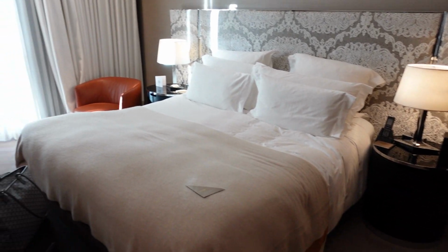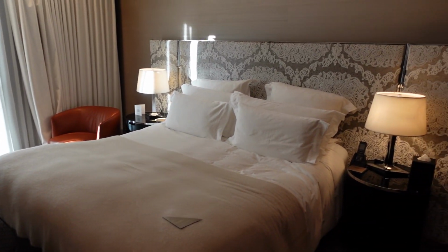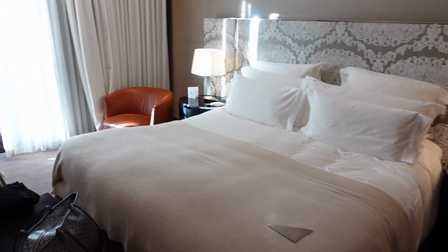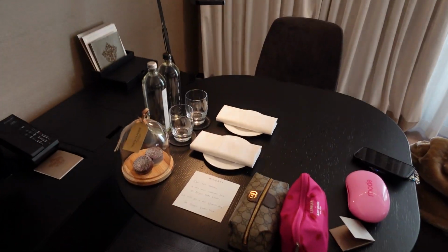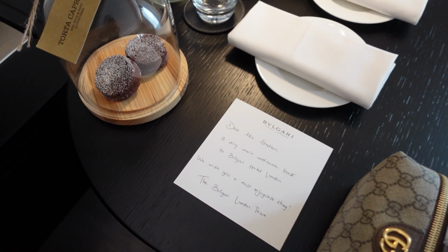I thought I'd just quickly run around the room with you all. My things are already lying around, but how pretty is this room? You guys will have seen this room layout so many times across my Instagram and on my YouTube, but I just love it. Every single time I'm here, I just love being here. And every time I come, they always leave me a kind little note and some baked goods. So I'm really, really looking forward to having them in a little while.